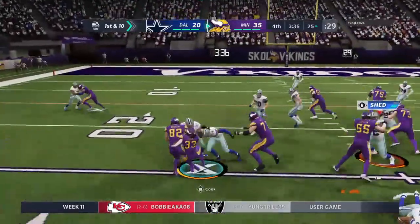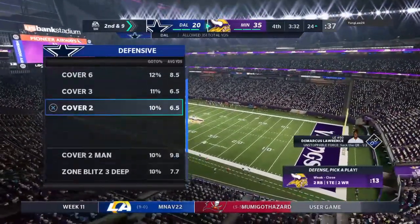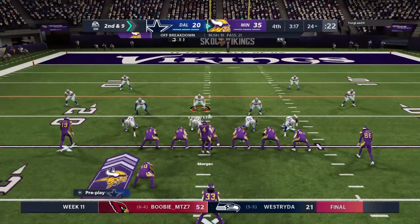Another tote for the workhorse this afternoon. It's Cook. And not much of a hole there as he gets it down to about the 24-yard line. It's Everson Griffin who made the tackle. Clock continuing to run. They'll probably wind this all the way before snapping it on 2nd down.